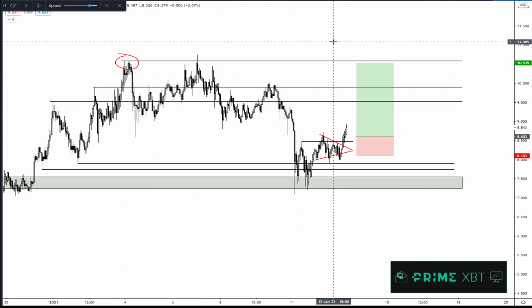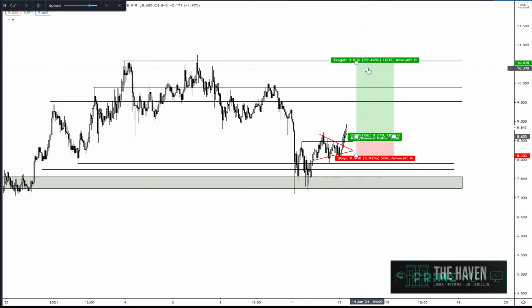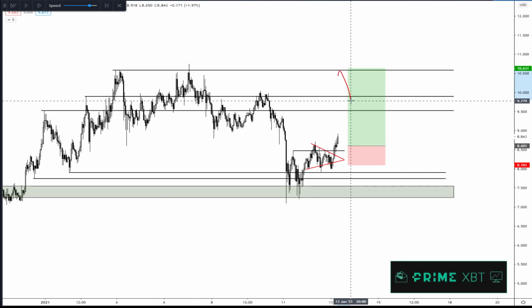Obviously, I'm not a fortune teller, so I'm not sure if it will be on this attempt that it goes much higher. But I do just want to see how it reacts after going to that 10.64 level. You know, it's really not that high past the swing high, so I'm sure we'll maybe wick into it again and fill it, and then maybe sell off. Who knows? But either way, that's how I came to my take profits.